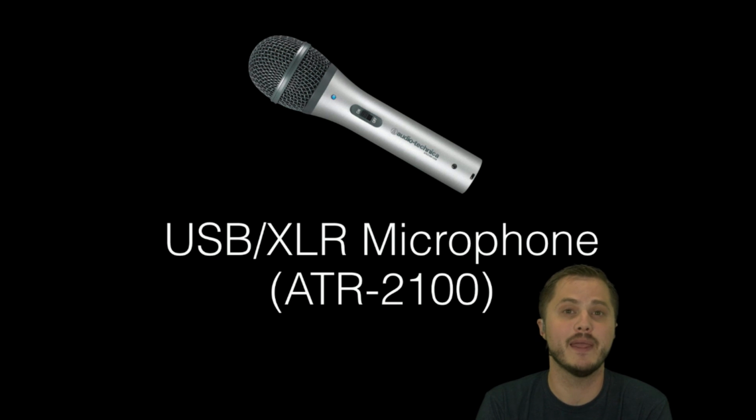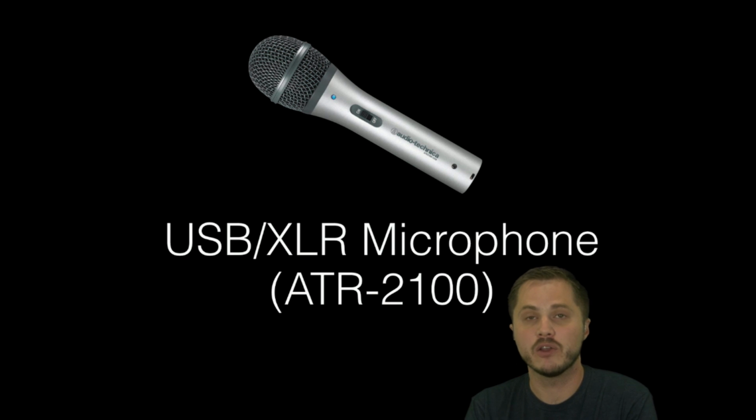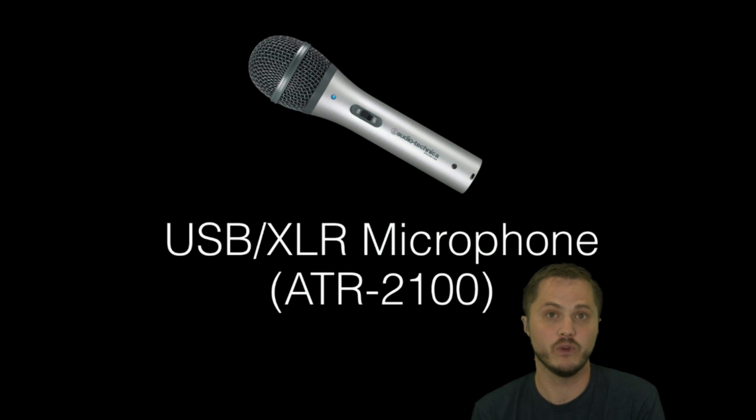Moving on, I also recommend USB and sometimes XLR hybrid microphones. You don't have to do this. You can get a USB only model, but this is one of those nice ones. It's a low price point. We talked with Marty McPadden last week on the show, and this is his favorite low-cost hybrid USB and XLR microphone. What do I mean by hybrid?